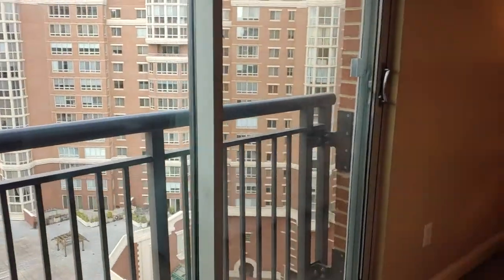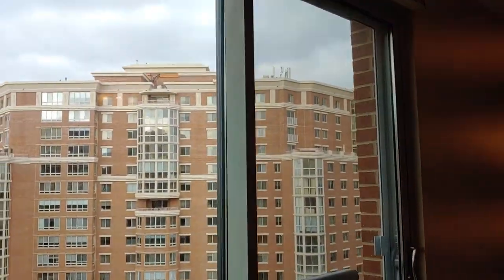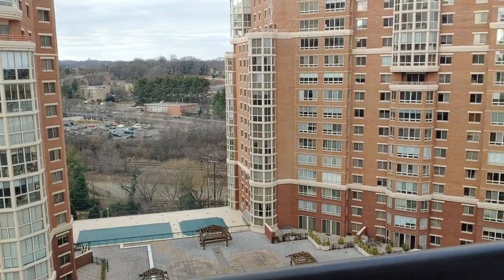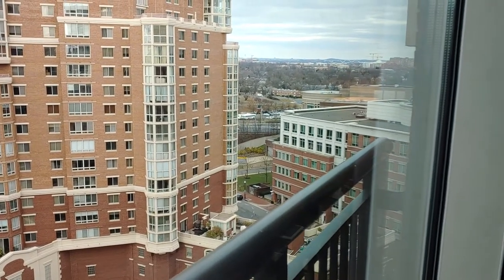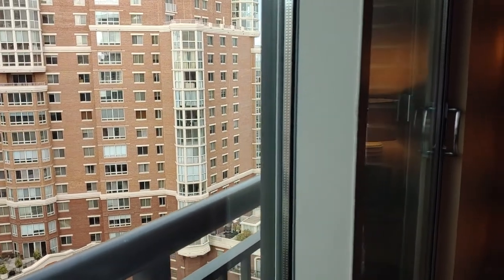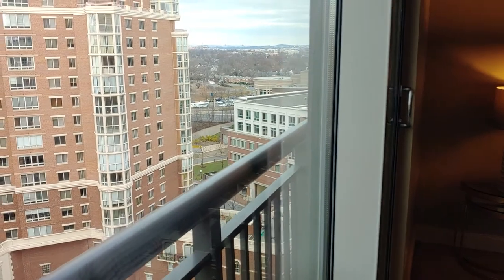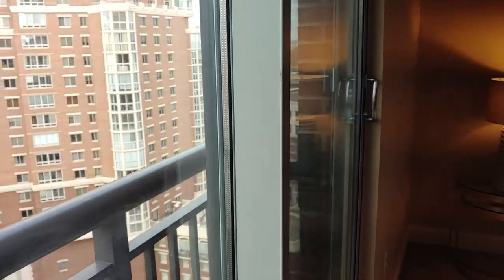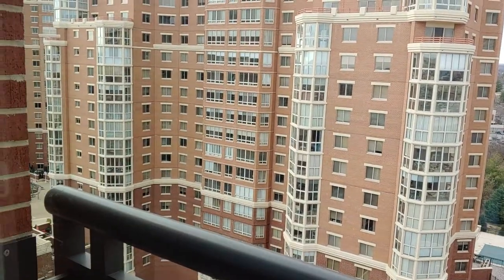Something else that's amazing here is you've got the sliding glass door to the Juliet balcony. As we look right across the way, we're just about a block across the street from the King Street Metro. And here's King Street right here. So you're able to easily walk to and access all of the amenities of Old Town Alexandria with the shops, the restaurants, the waterfront, the free trolley that runs the length of King Street. We're right here in the Carlyle District of Old Town Alexandria, which has the Patent Trademark Office.